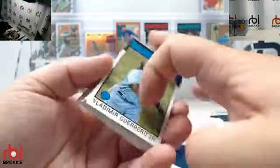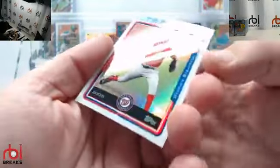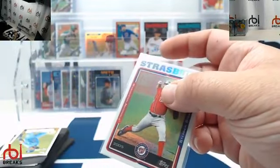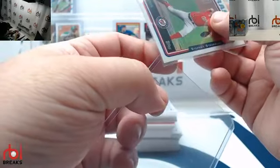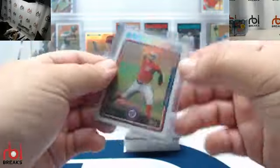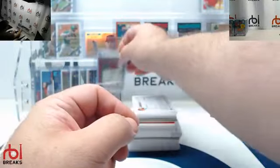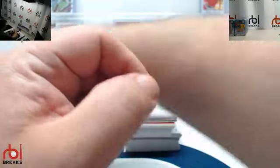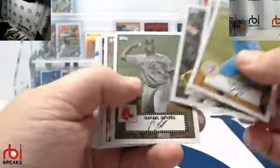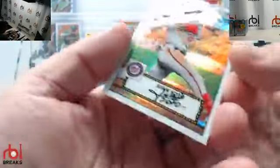'86 standard Vlad Jr. Our 70 years of Chrome is Strasburg for the Nationals. Yeah, I thought maybe it was just the one case, but literally this case is identical to the case we broke the other night on Facebook. It's loaded with Evan White and Luis Garcia. '52 papers. There's a nice '52 chrome Juan Soto for the Nationals.